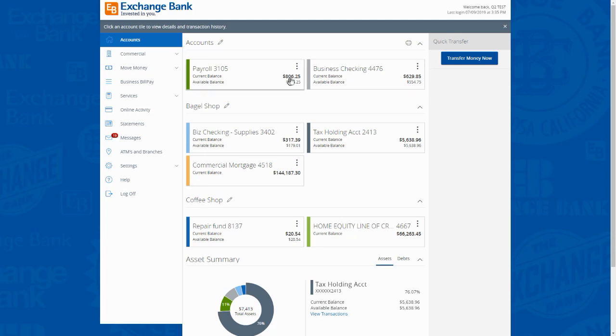You have a quick glance. You can see the balances and what's going on, both the available and any pending balance. There's a difference you'll see right there. And from here, there are also some quick action steps. So you can view activity or you can initiate a quick transfer from right here.